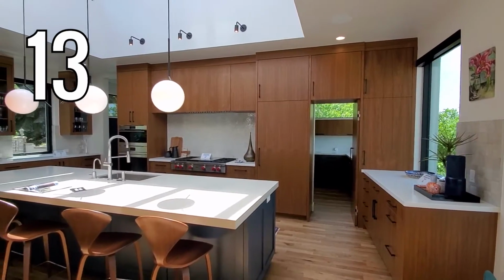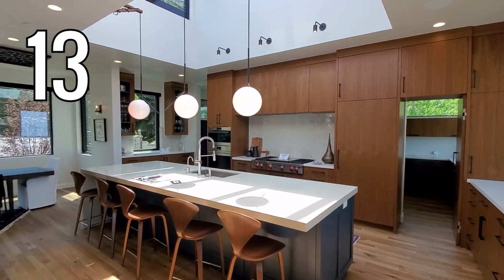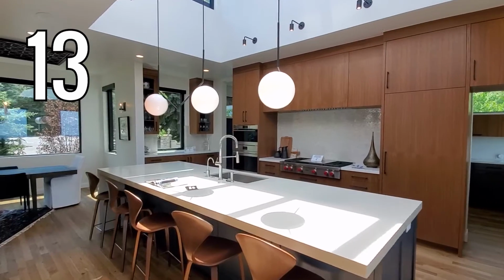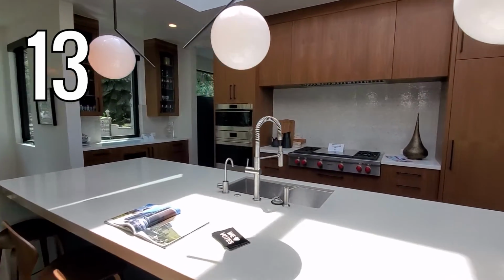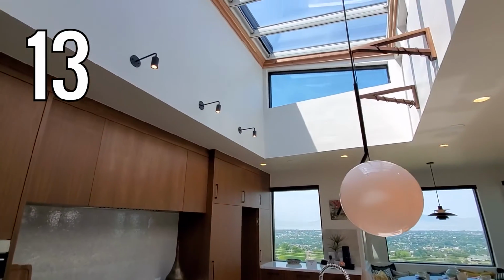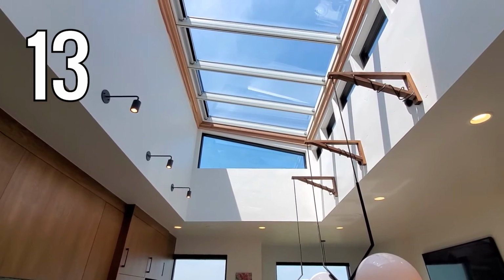13. This kitchen has a lot of natural light thanks to the skylight right over the island. I also really like the spotlights and the pendant lights they chose. And look at how they used brackets to hang the pendants. Great idea. Such a dreamy setup.